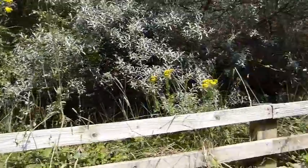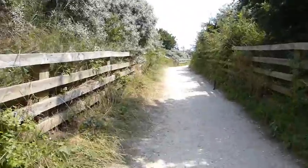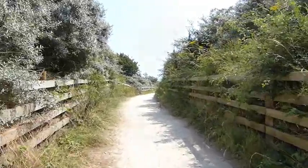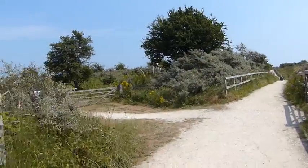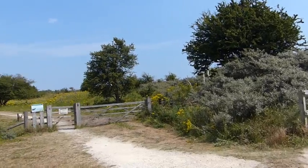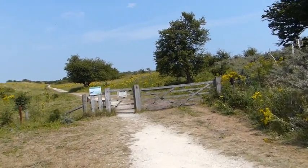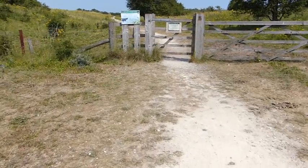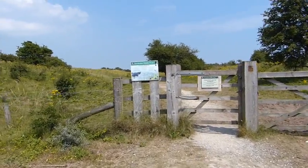There is access for wheelchairs up to a certain point. It's mainly on the tarmac road at the start of the walk. The paths, as you can see, are mostly compacted gravel. You can get wheelchairs and mobility scooters along. It can be tricky in parts.